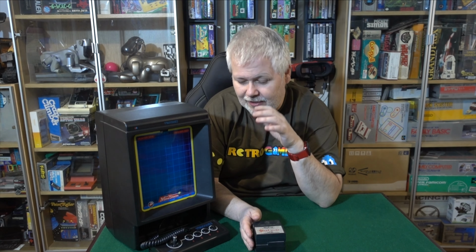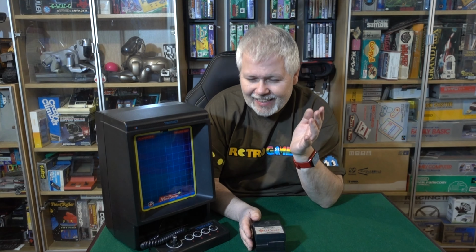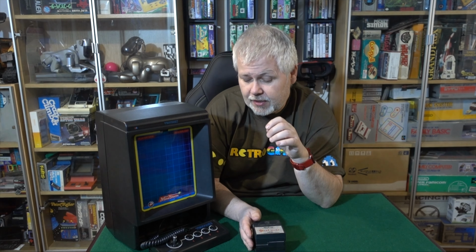No chance of actually getting on the controller. But then I first laid my eyes on the Vectrex and I thought, oh my God, that is an arcade machine at home. That is an actual arcade machine. And at the time it was like £150, which was a lot of money.